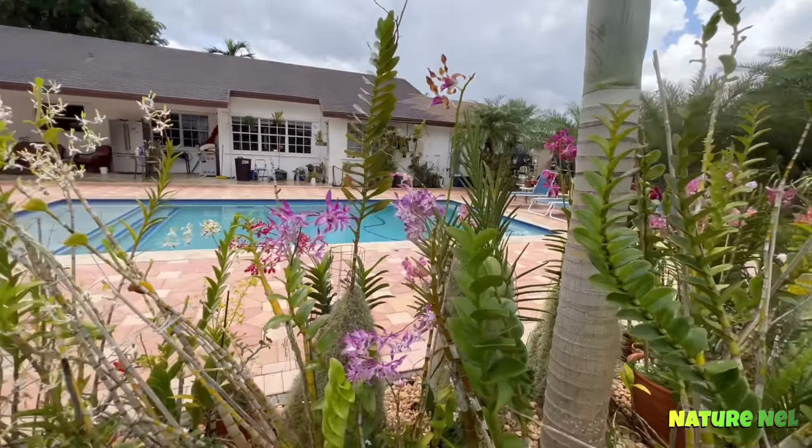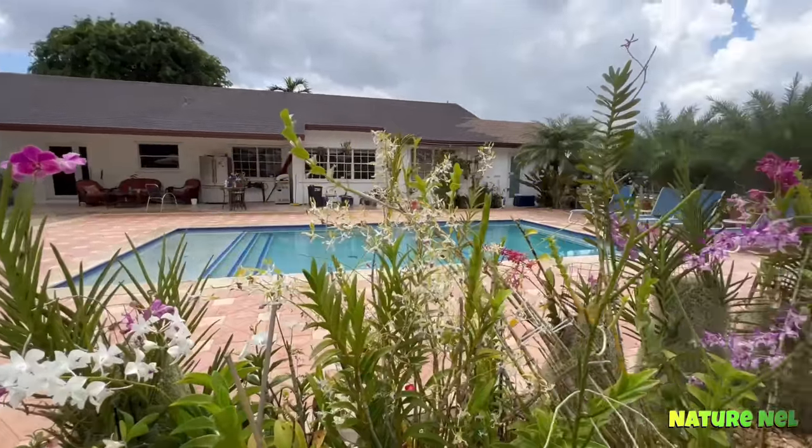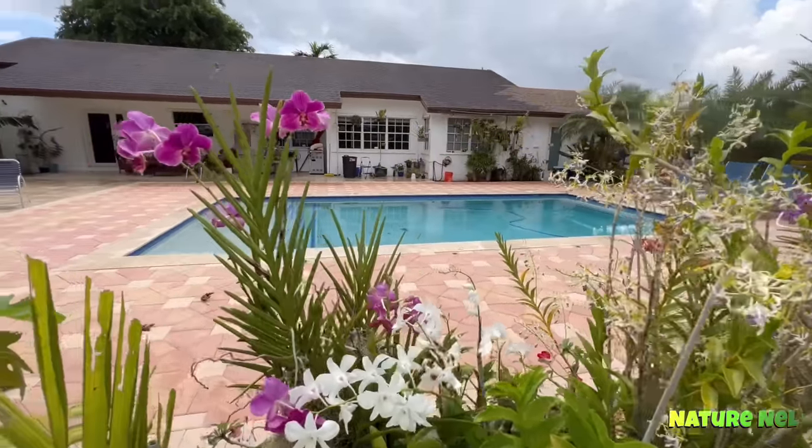Yeah, she does buy a lot from RF. She was showing me some of the orchids that she had from RF. And towards the end, I'm going to show you guys something very special.